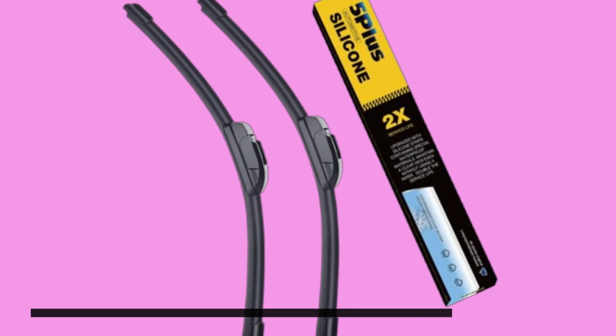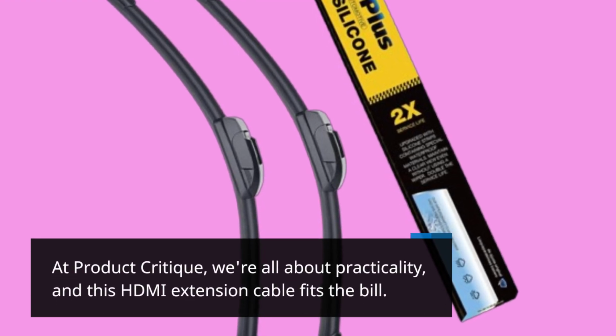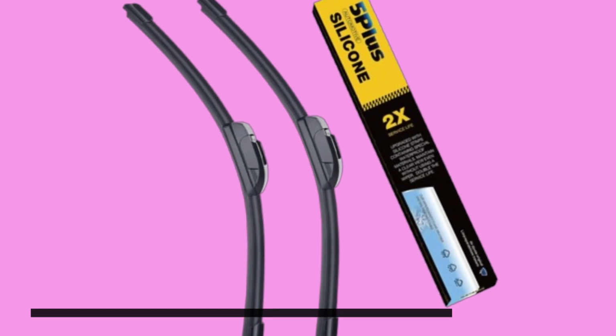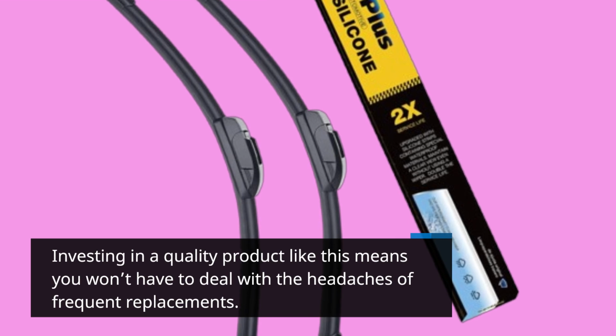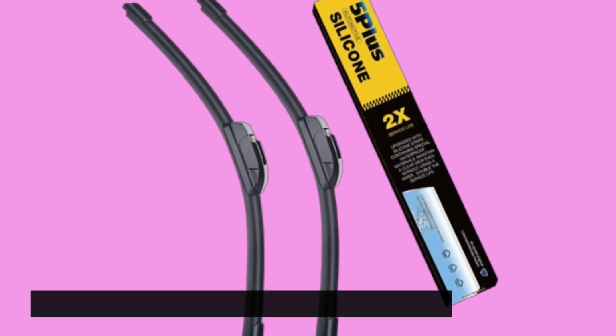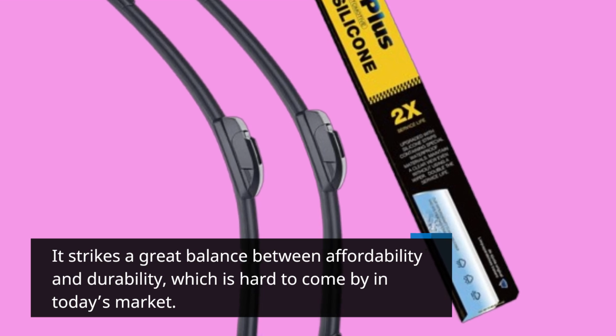At Product Critique, we're all about practicality, and this HDMI extension cable fits the bill. Investing in a quality product like this means you won't have to deal with the headaches of frequent replacements. It strikes a great balance between affordability and durability, which is hard to come by in today's market.